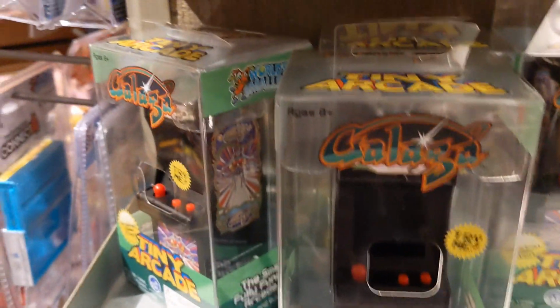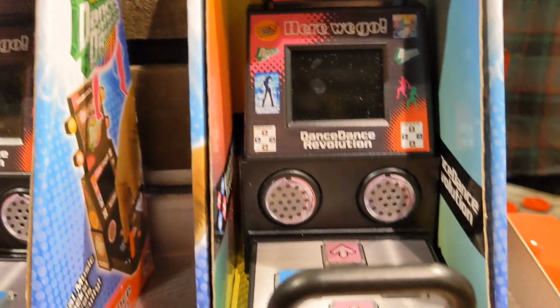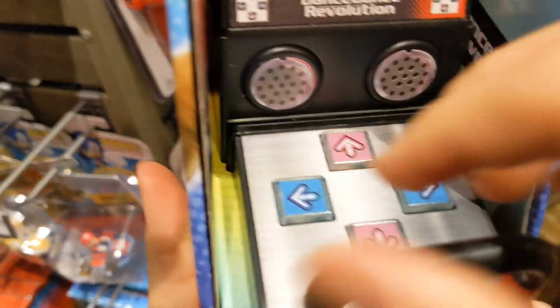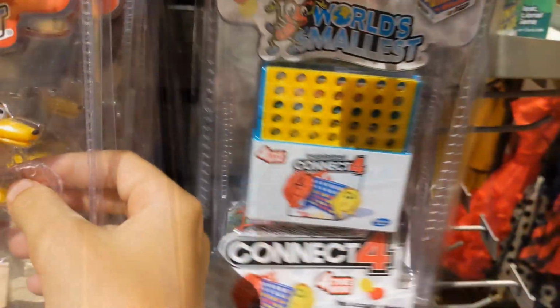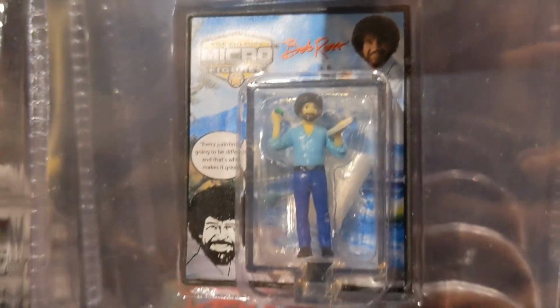It's so cool, these mini arcade games. Oh, look, my Dance Dance Revolution handheld. That's hilarious. Try it. Does it work? No. Doesn't work? It needs battery. That's so cool, though. DDR for your fingers. Look at this guy. Yeah, Slinky Dog. I love the world's smallest. Look, Bob Ross. Smallest Hot Wheels. Let me see. Oh, mini Lite-Brite, Maya. Look at that. World's smallest Lite-Brite's cool. Yeah. Wow, teeny tiny Hot Wheels.